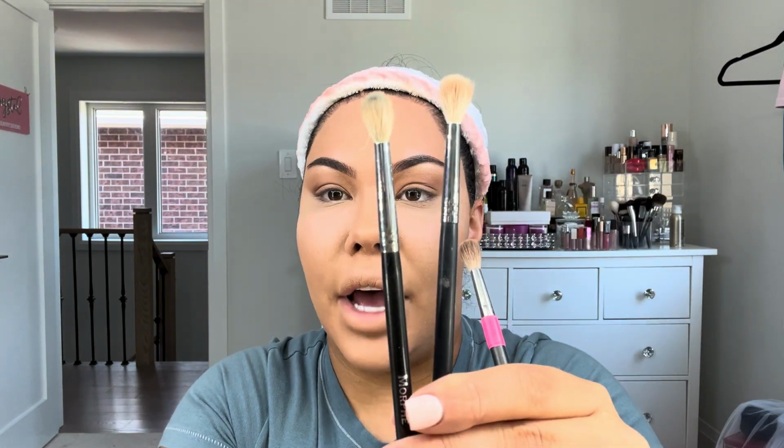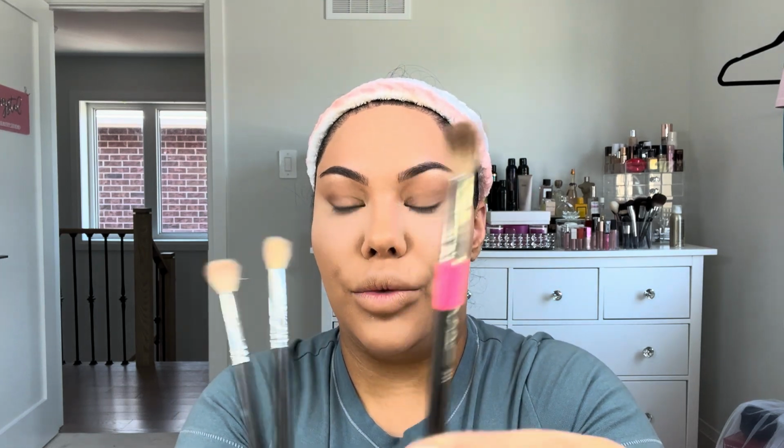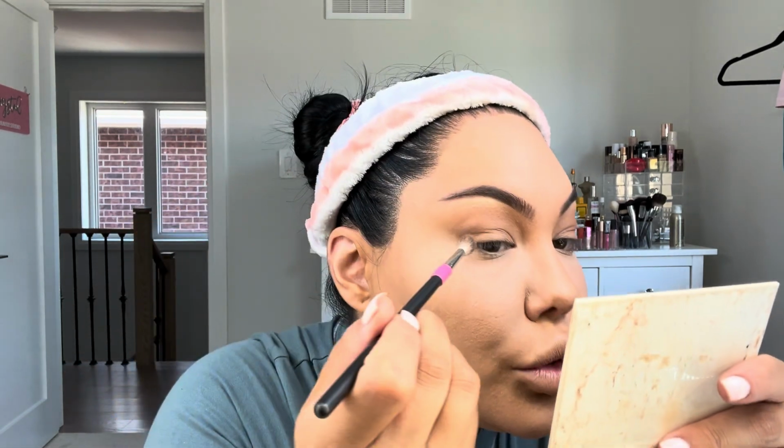Just give me one second. I thought I couldn't find it, but I found two other ones that are similar to it, which was the Morphe M514. It looks like that. This one's just a little bit more spread out because of the way that I've washed it. And then there's that one as well. This one's a little stained, but then this is the MAC 221. And yes, it's a little dirty and yes, it's a little stained. So don't judge.